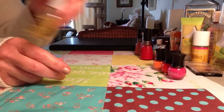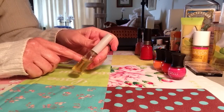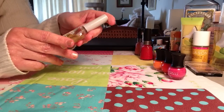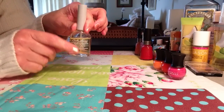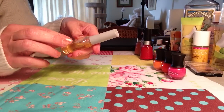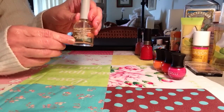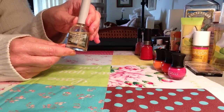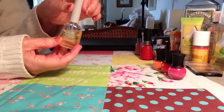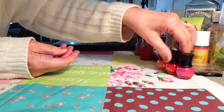And it's always good to have just some clear base coat if you don't have any. This is Sally Hansen. It's called No More Peeling, and it can be used as a base coat or a top coat, or both if you like to use both. This is one of the nicer ones. Some of the clear coats have a little bit of yellow tint to them, but this one gives you a nice clear finish. So that's all we have right now.